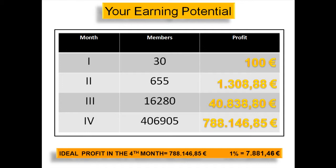You might think that you can't make any more profit in that case, since you haven't done anything in your second month. But remember that there are 25 indirect members from your first month who also want to win their welcome bonus. What will they do? They will enroll 5 new members each, who will again do the same because, naturally, they also want their welcome bonus. In your second month, that progression brings you a big increase of your downline and profit, exactly 1,308.88 euros.